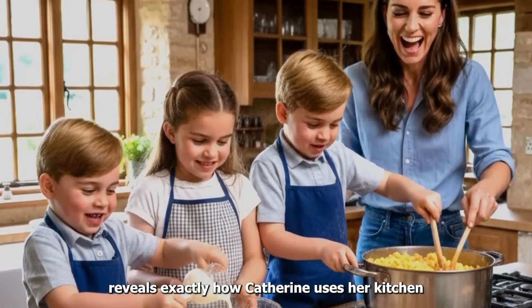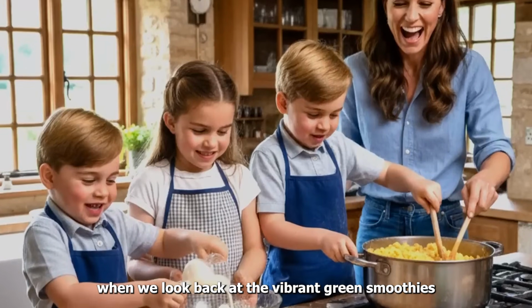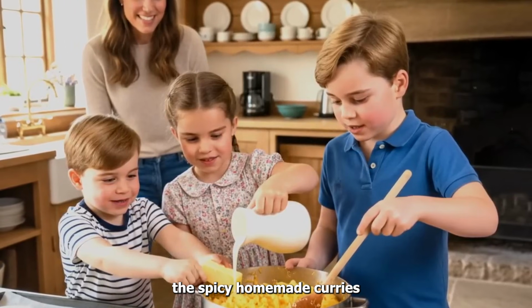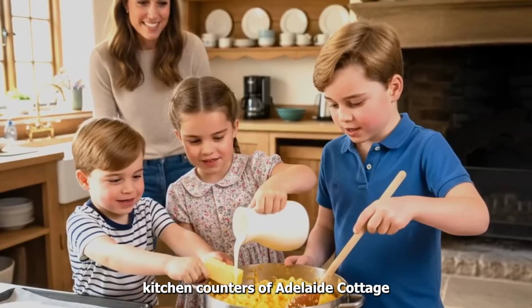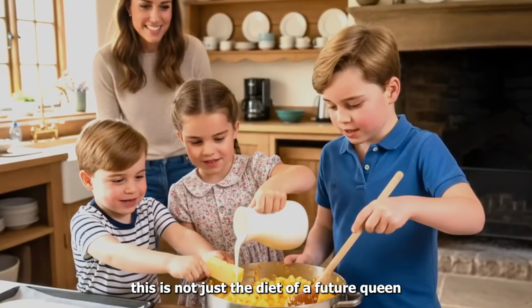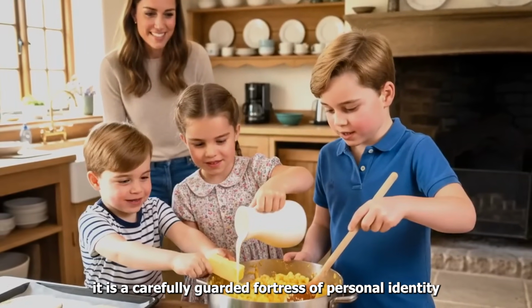The truth reveals exactly how Catherine uses her kitchen as a battlefield for her own identity. After full days of royal engagements, after putting her 3 children to bed, she stands in her kitchen at midnight, mixing and icing and creating something with her own hands. When we look back at everything else, a startling pattern emerges. She could have palace chefs create elaborate professional cakes. She could order from London's finest bakeries. But she stands in her kitchen at midnight.